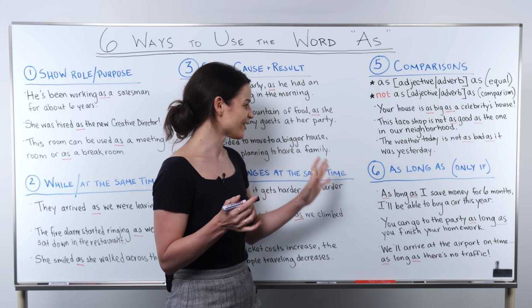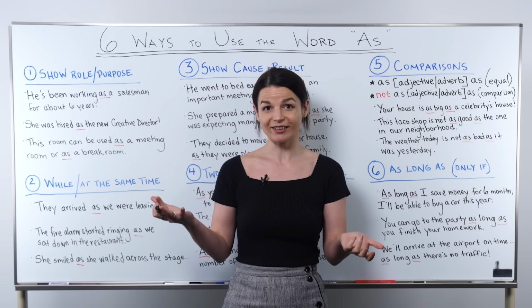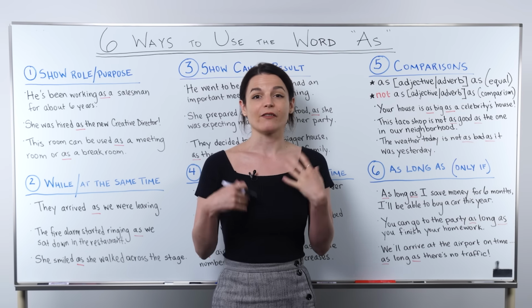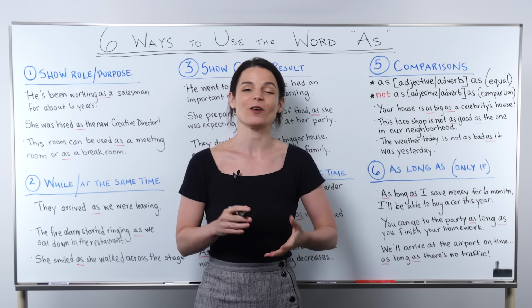Okay, great. So those are 6 different ways to use the word as. They are very different. There are many very different uses of as, but I hope that this lesson gave you a good introduction to the various ways that we can put as into our sentences.